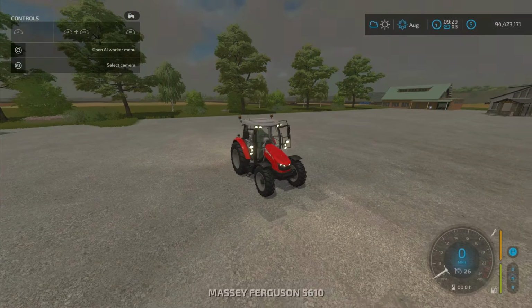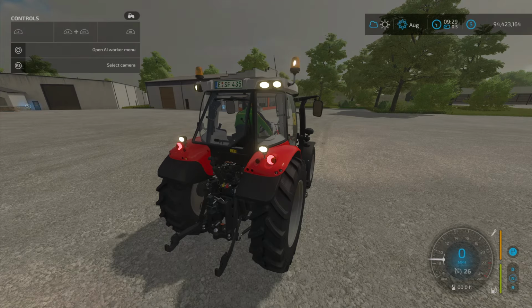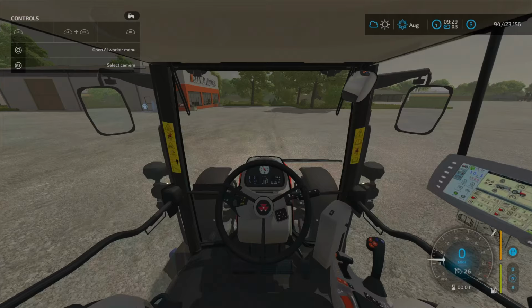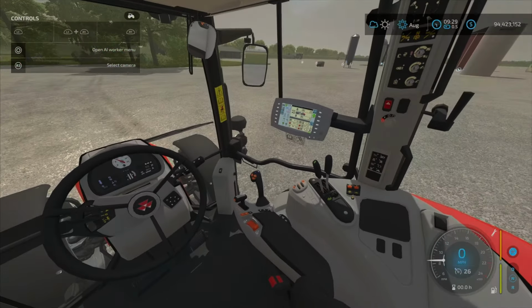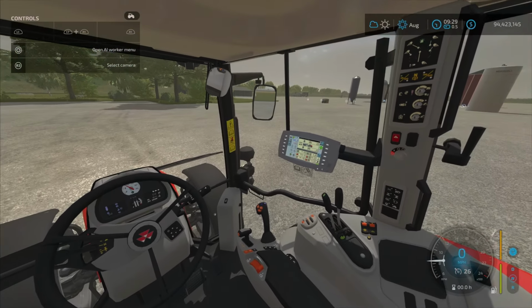Oh yes, maybe you want to see the options. So R1 and the right stick opens and closes that back, and L1 and R1 pressed together, and the right stick side to side opens and closes that door. Interior looks pretty much like the standard interior that you would see. Dash lights don't come off or on or anything like that.